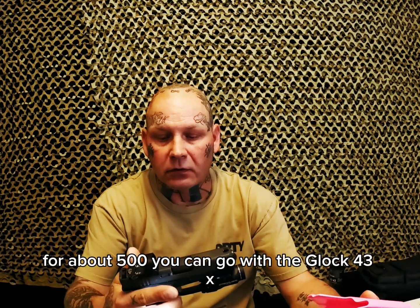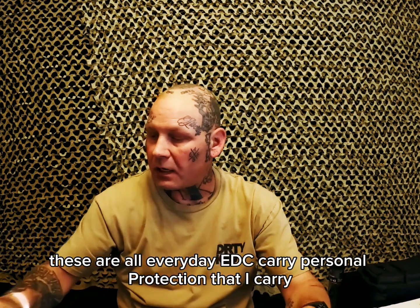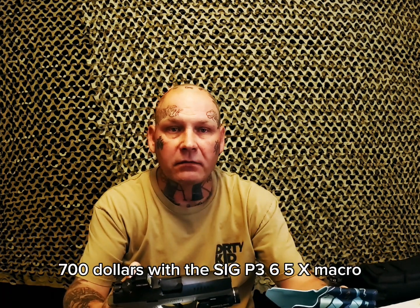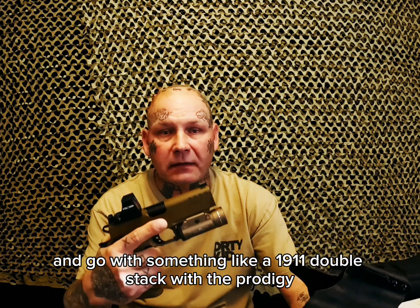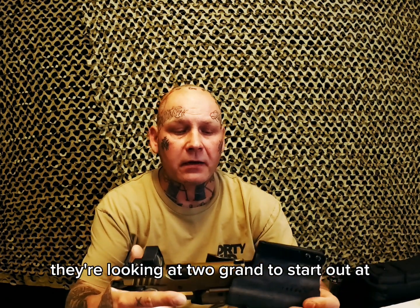And then again, for about 500, you can go with the Glock 43X. These are all everyday EDC carry, personal protection firearms that I carry. And then you can go up to say $600-700 with the SIG P365 X-Macro. And then you can even go further and go with something like a 1911 double stack with the Prodigy, or say a Staccato 2011, and they're looking at $2,000 to start out at.